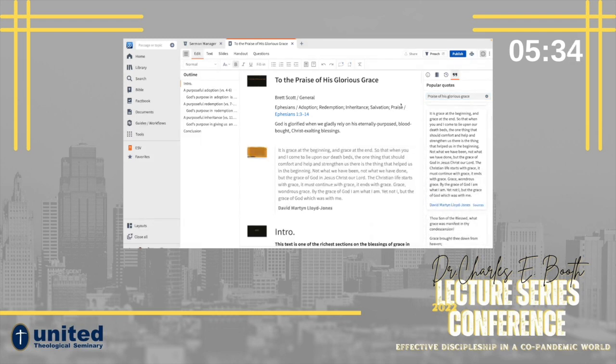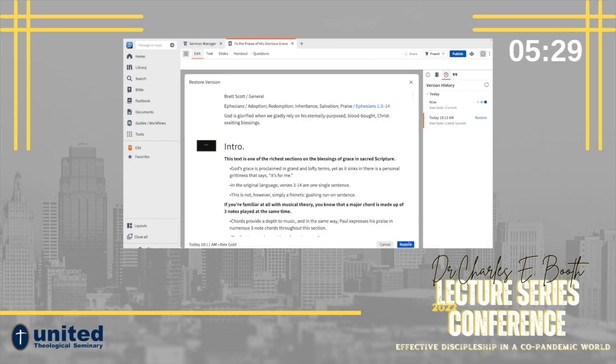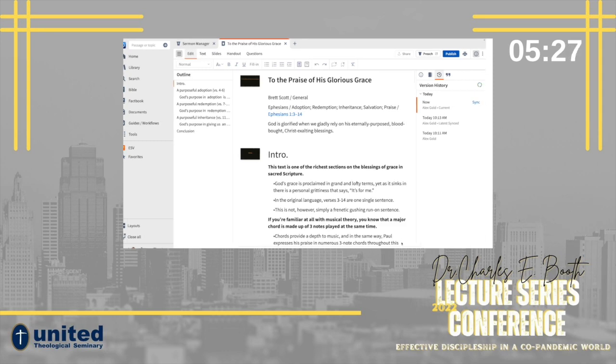And because Logos saves each update you make to every sermon document, you can now quickly revert your sermon to any save point from the new version history sidebar.